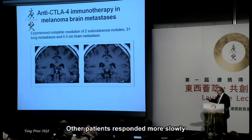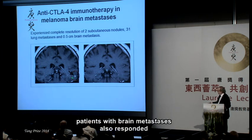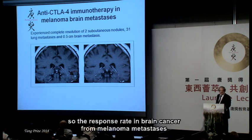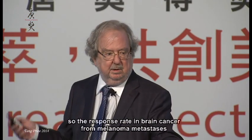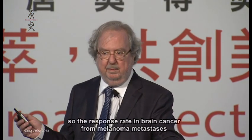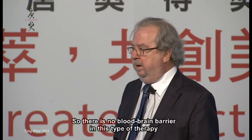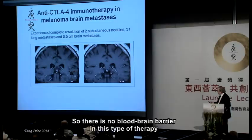Other patients responded more slowly, I won't get into that. But unlike other drugs, patients with brain metastases respond. You can see this brain met here, which also resolved. So the response rate in brain cancer from melanoma metastases is the same as it is anywhere else. So there is no blood-brain barrier in this type of therapy.